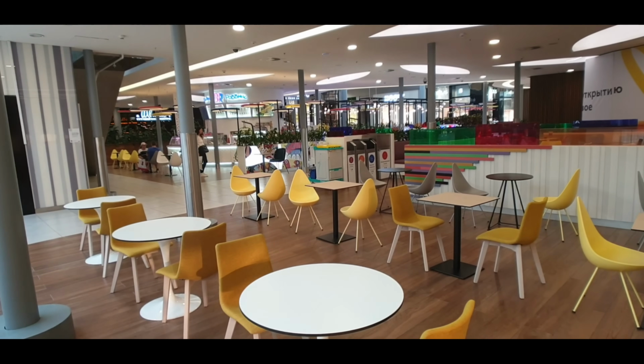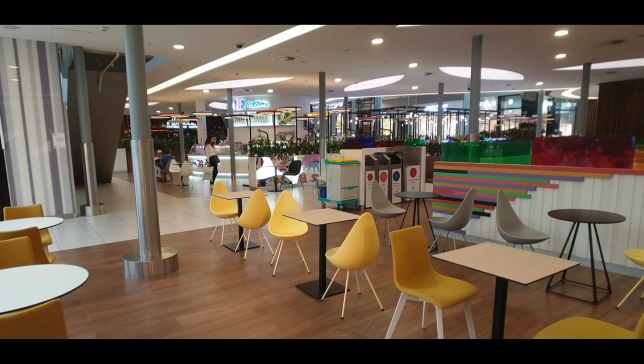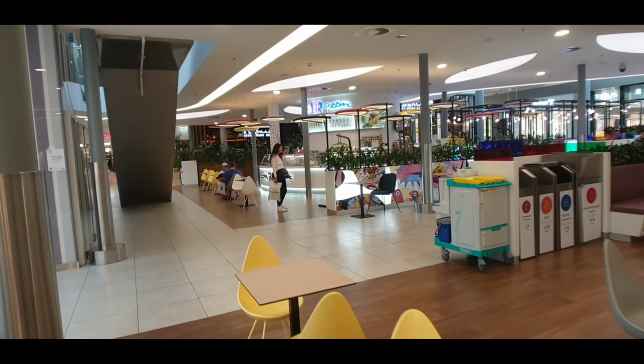Now, I was kind of hoping that the food court would have more people in it, because that's normally a good test of a shopping center, is how many people are in the food court. But just looking around again, it's very, very sparingly empty.